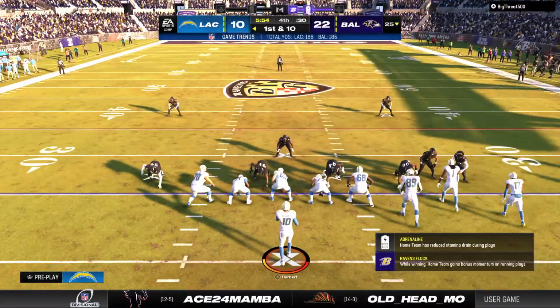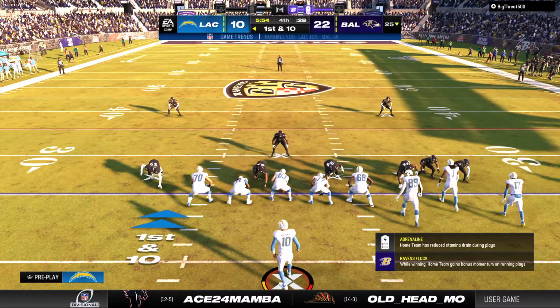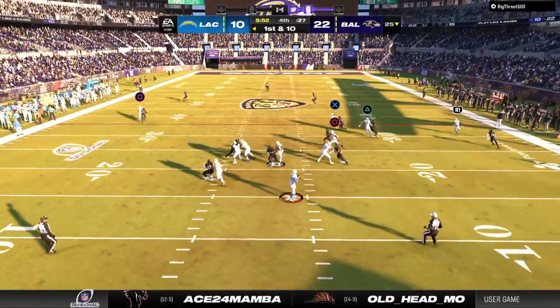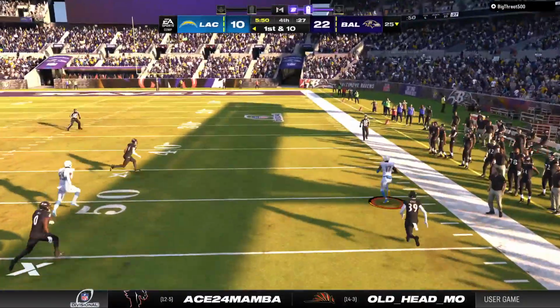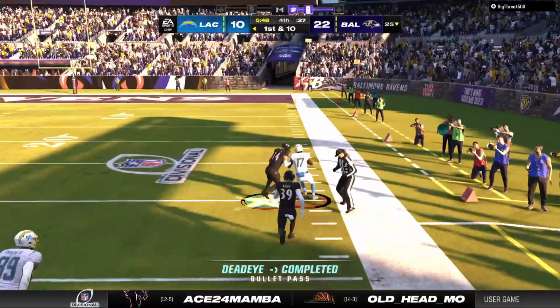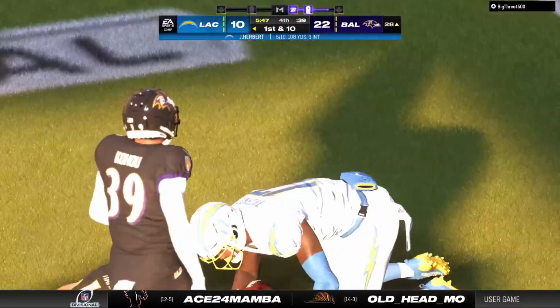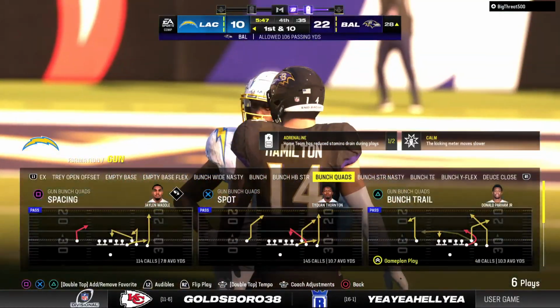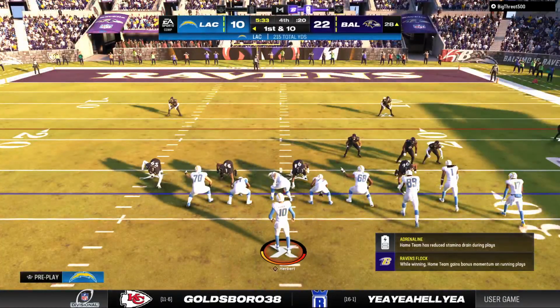The Charger drive about to get going. And this could be the defining moment of their season, all hyperbole aside. You're trailing here in the fourth quarter, the divisional round, and they need to... There he goes, right side! And he is finally forced out of bounds inside the 30-yard line. A big play there for L.A.